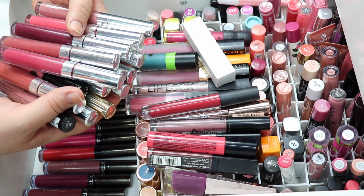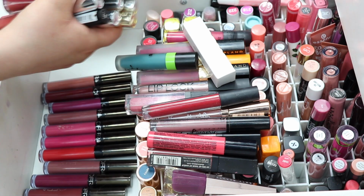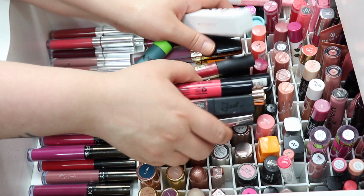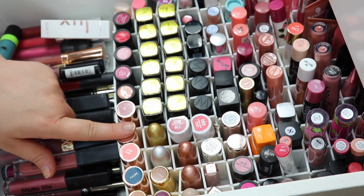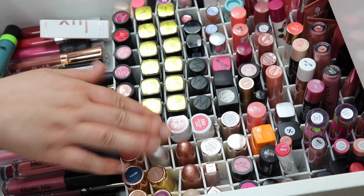And then all of these, except for maybe one or two, because I got a NYX one in here, but they are my ColourPop ones. I feel like it's awkward to show lipsticks. We have some ColourPop lipsticks right here. We have some H&M ones right here. Some other things right here.